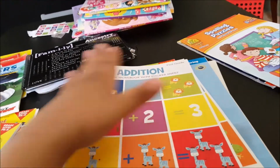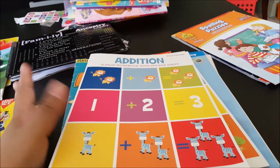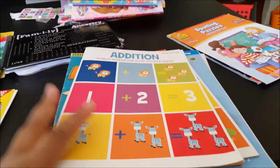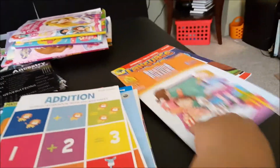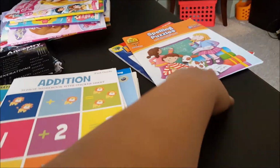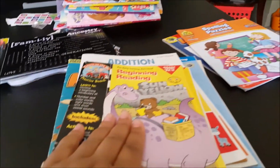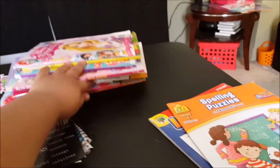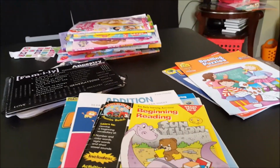So here's what she's going to be working on come more August, September, or even now we'll start to filter it through, but we're going to work on this stuff as additional material. And then this is later, and this is stuff that she can work on now. This we're going to throw away, okay? And these we're going to just put in our craft center. So we have completely organized that.